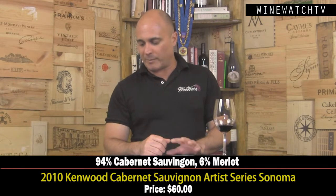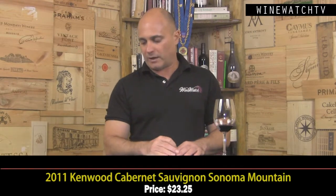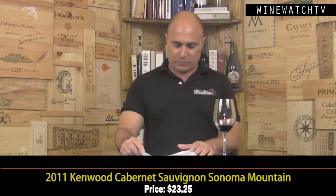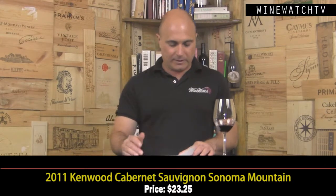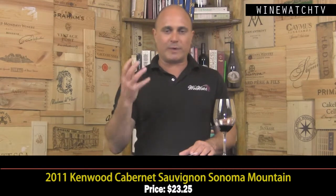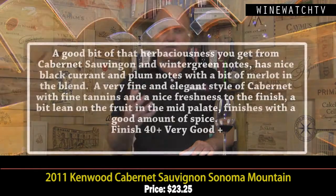Anyways, the Kenwood Sonoma Mountain. This is a single vineyard wine from that famous Jack London vineyard. And it's got the wolf on it, the silkscreen bottle. It's been around forever. I think 1975 was the first vintage of this wine. I remember drinking it back before I was even old enough to drink legally. And this wine's got really unique minerality, volcanic soils here on this property. You get a good amount of herbaceousness to this wine.